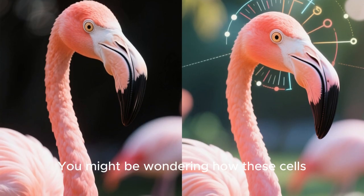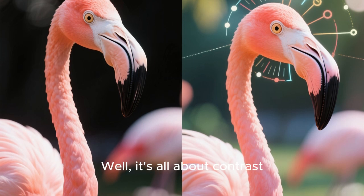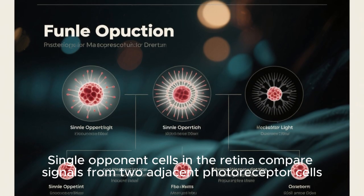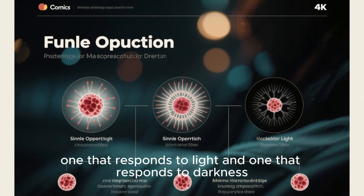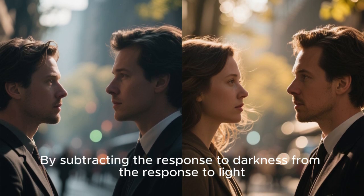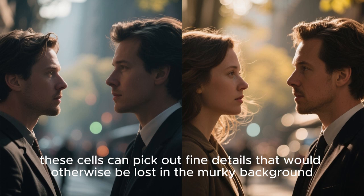You might be wondering how these cells help the flamingos see only what they want to see. Well, it's all about contrast. Single-opponent cells in the retina compare signals from two adjacent photoreceptor cells, one that responds to light and one that responds to darkness. By subtracting the response to darkness from the response to light, these cells can pick out fine details that would otherwise be lost in the murky background.